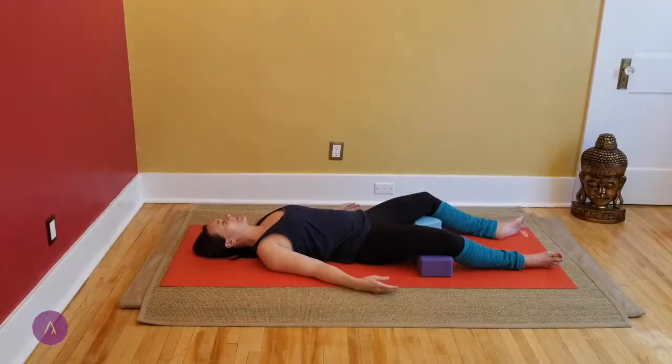Keep your awareness with your front body and focus on your heart space, the center of your chest, your yogic heart center. Feel the gentle lift with the inhale. Feel softening with the exhale. With your next inhale, repeat for yourself, may I be peaceful.